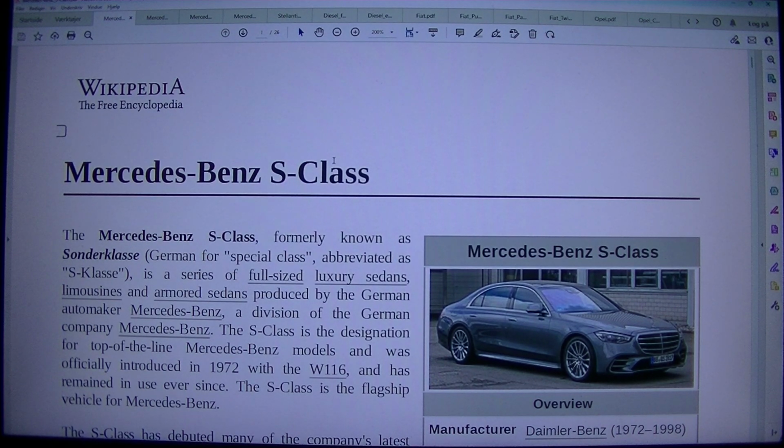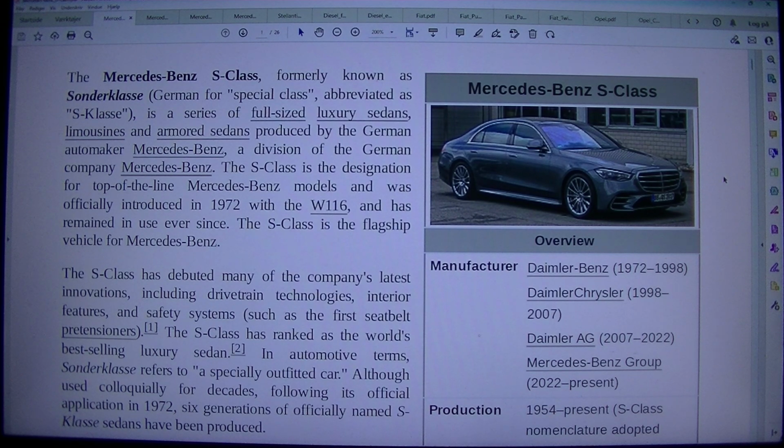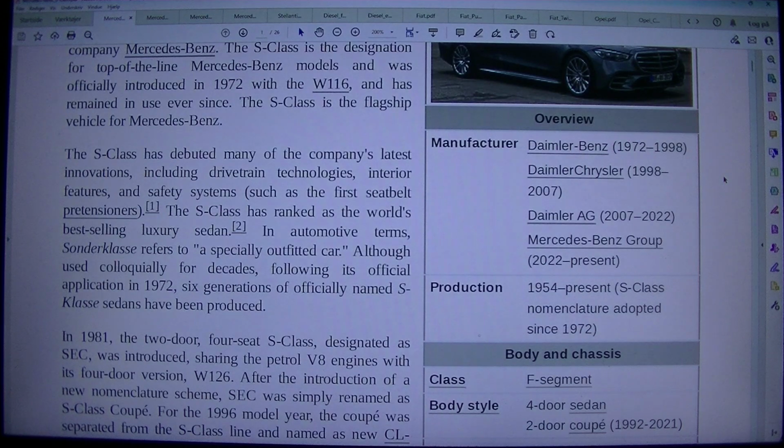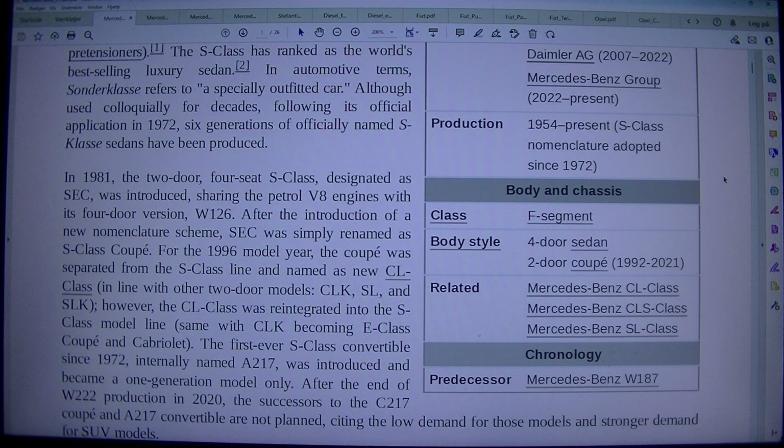Mercedes-Benz S-Class. Mercedes-Benz W223. Overview. Manufacturer: Daimler-Benz 1972-1998, DaimlerChrysler 1998-2007, Daimler AG 2007-2022, Mercedes-Benz Group 2022-present. Production: 1954-present. S-Class nomenclature adopted since 1972. Body and chassis: class segment, body style 4-door sedan, 2-door coupe 1992 to 2021. Related: Mercedes-Benz CL-Class, CLS-Class, SL-Class. Chronology, predecessor: Mercedes-Benz W187.